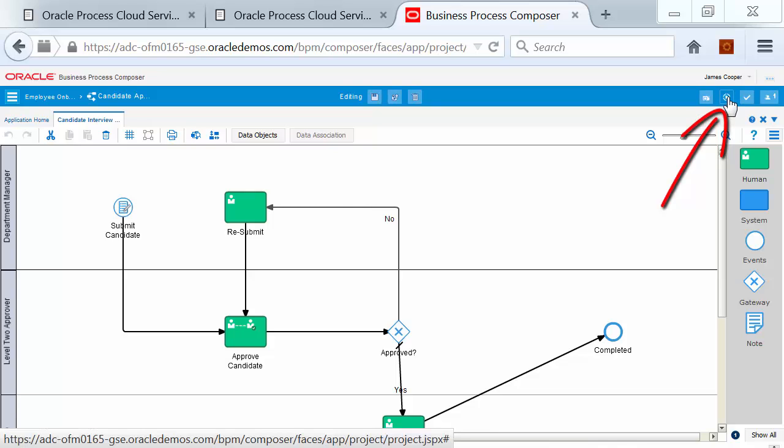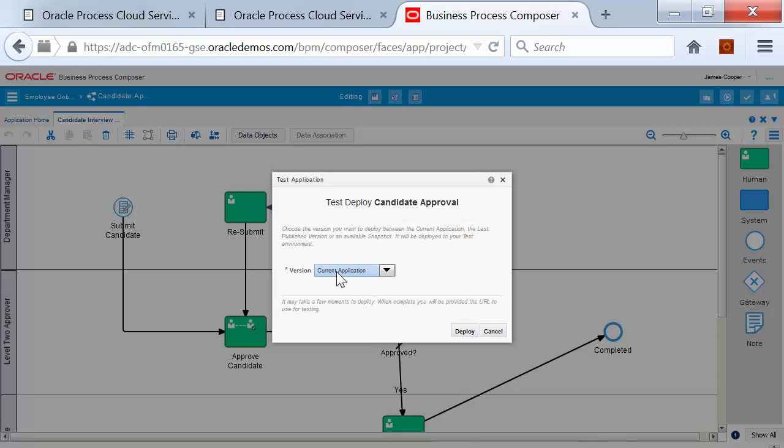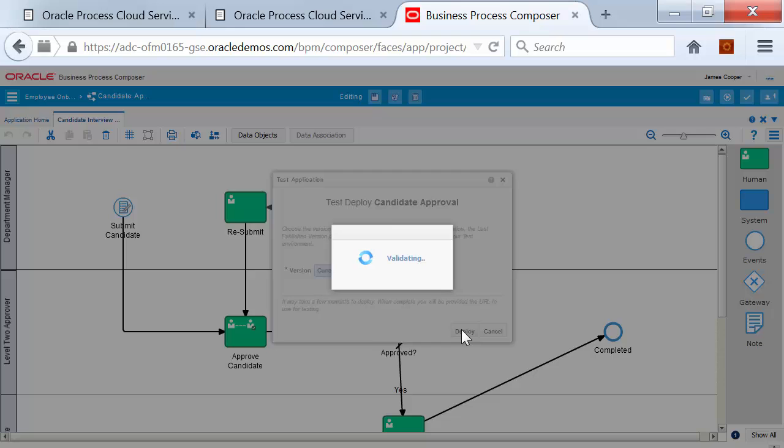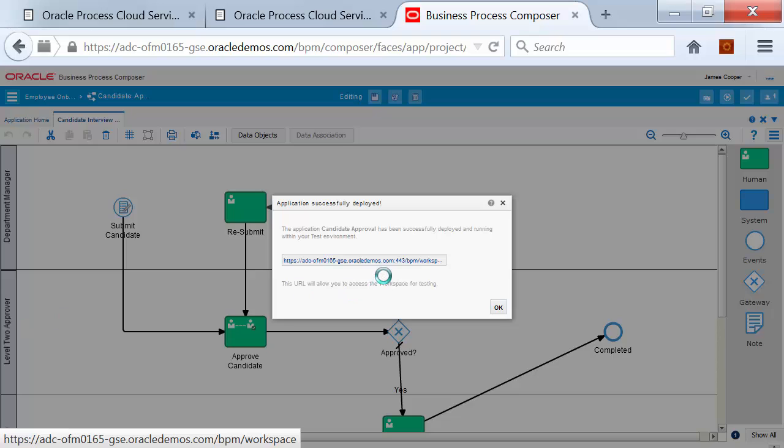So before I click this test application, and last time I played it as a business analyst so I could see the process, well this time it's going to deploy it, but I'll actually be able to test it as an end user showing the workspace with the tasks. So click Test. I published it recently, but I'm going to deploy the current and deploy. And I can just click on this URL right here and it'll take me right to the workspace for testing.